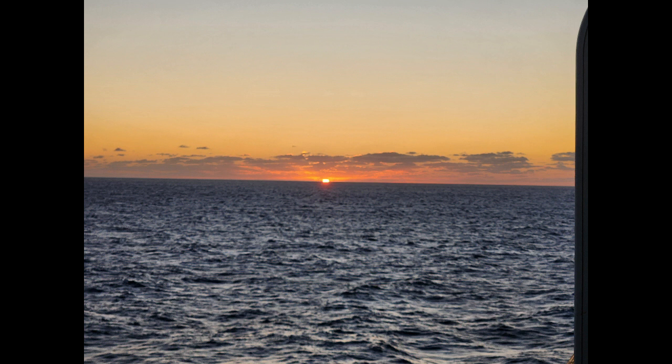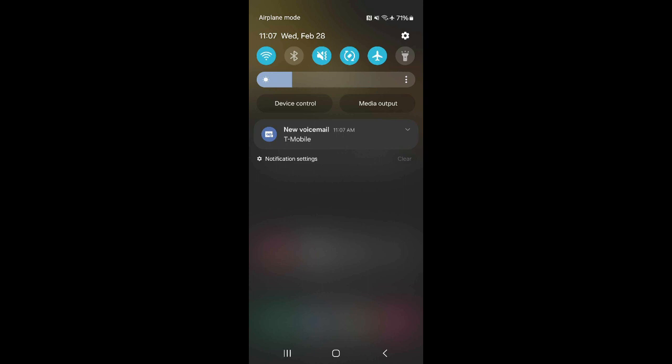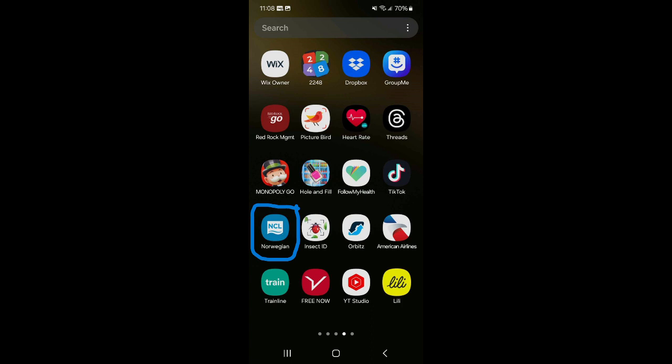But I want to talk to you about this cruise I just did, the Norwegian Epic, out of Port Canaveral, Florida. And first off, tip one, put your phone in airplane mode, just like I show in this picture. It'll save you some money.